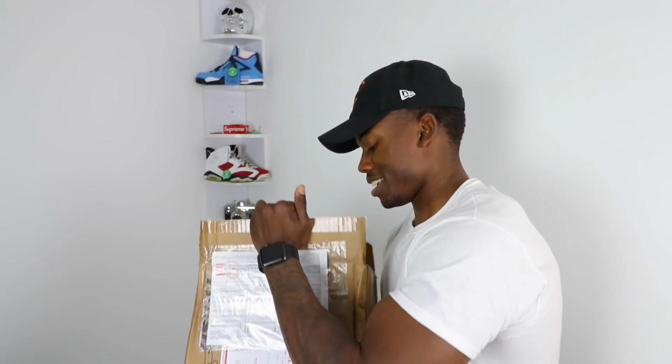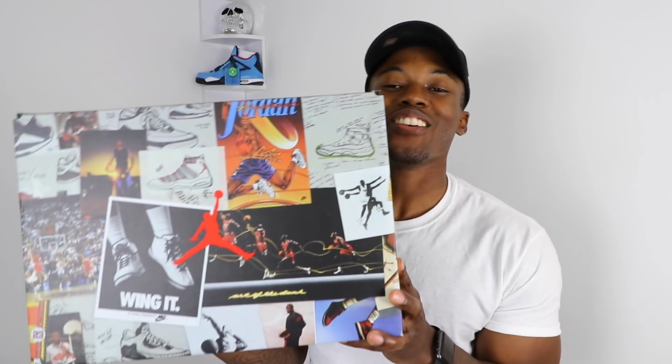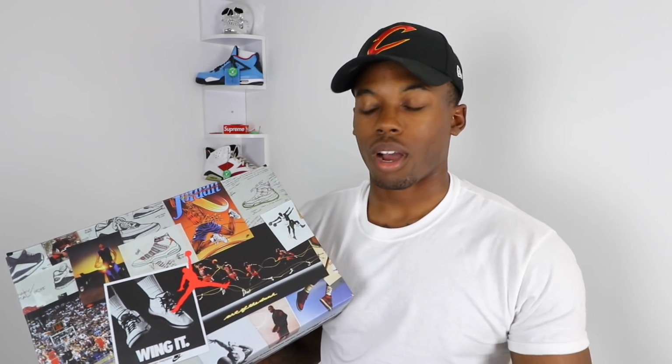Open it up, and you can already see right here what we got, man. Look at that. Yeah, you already know what it is, man. Finally got them kicks, man. Here you go, man. As you see, same box as the Air Jordan 11 Low Jeters. I think the Air Jordan 6 Promo Flight Jacket, the green ones, also came in a box just like this. And yeah, I just like how Jordan Brand does something different with the boxes and stuff like that.